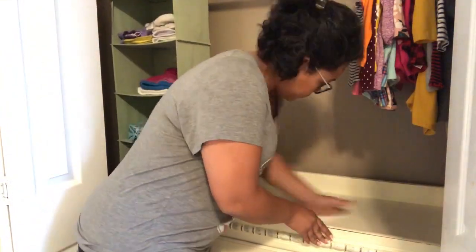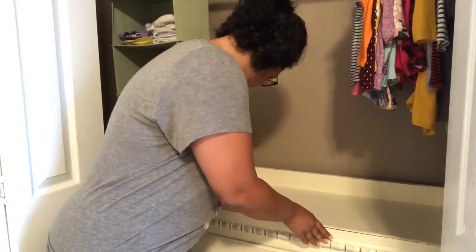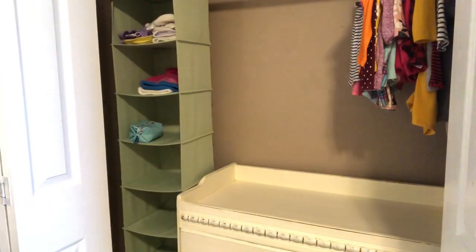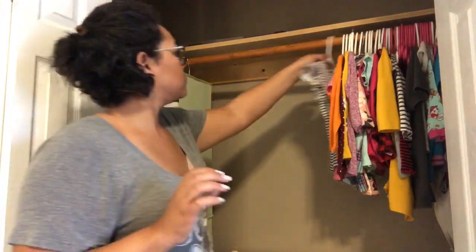I'm just wiping this down with a Clorox wipe. I was wiping everything in her room with Clorox wipes because she was sick, and I just wanted to knock all of those germs out. And I don't think we have ever really dusted the inside of her closet, so it was pretty good to just get that out of the way.